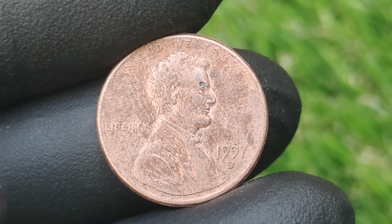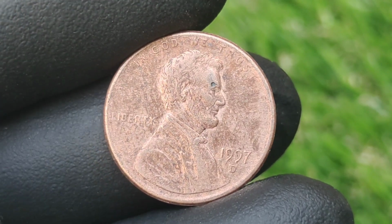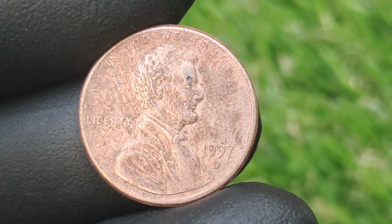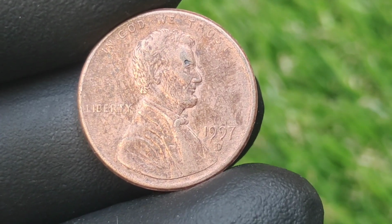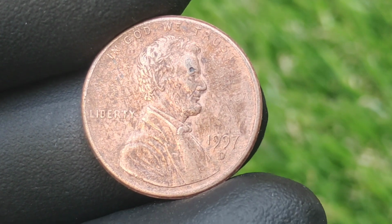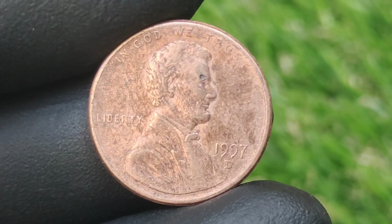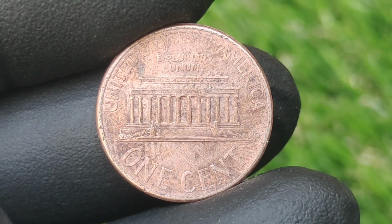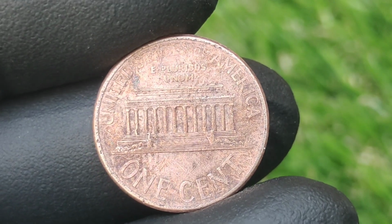Double die errors are rare, but when they occur on coins from specific years or mints, they become even more valuable. The 1997 D double die penny is one of the most famous examples of this error, and it's highly sought after by collectors around the world. So, how was this penny discovered? Well, just like with many rare coins, it wasn't immediately obvious to the average person that this penny was anything special. For years, this penny circulated as just another piece of change.